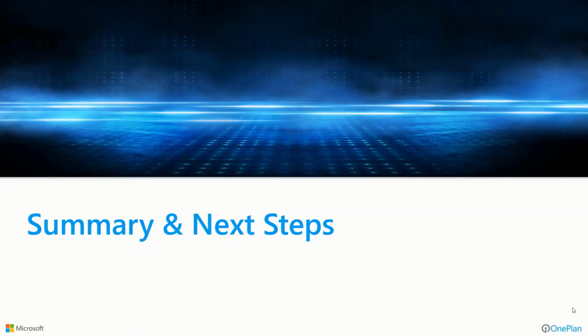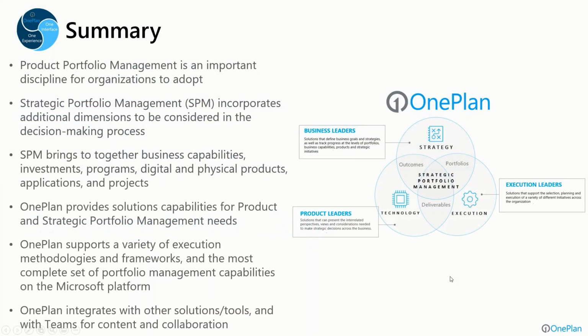Terrific. Well, let's summarize and then talk about some potential next steps you can take. So, a recap of what we talked about during this presentation and demonstration: product portfolio management is an important discipline for organizations to adopt. Strategic portfolio management, or SPM, incorporates additional dimensions to be considered in the decision-making process that augment and supplement traditional product portfolio management and traditional portfolio management disciplines. So SPM brings together not only the things we traditionally see, but also factors in business capabilities, investments, programs, digital and physical products, applications and projects, and other dimensions if you see fit, in order to make a more comprehensive decision based upon more factors.